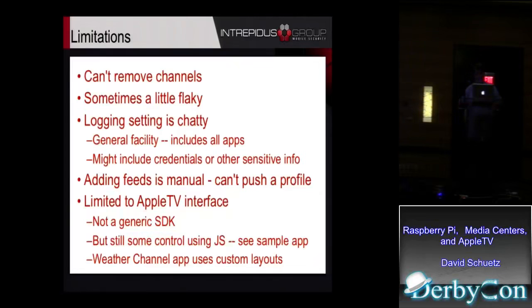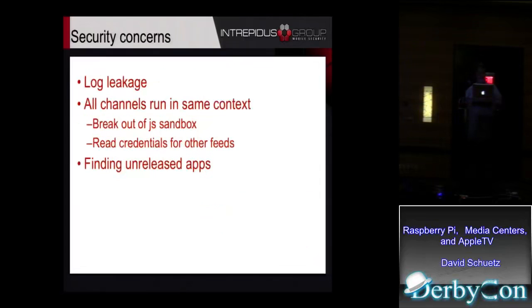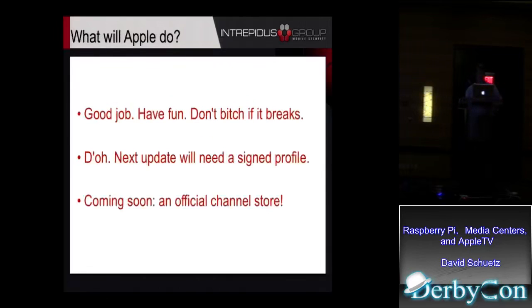I don't think. Security concerns: I mentioned log leakage. I mentioned that all the channels run in the same context. They're all part of the Apple TV binary, which means if you can find a way to break out of the JavaScript sandbox, or if you find a bug in the binary, you might be able to read credentials from another application. Finding unreleased apps is kind of a security issue if the people developing these apps don't want you to see them yet. We actually contacted Apple before the talk and said, hey, by the way, we found this. It's not really a security bug, but you might want to tell people making these apps not to put their configuration at atv.mynetwork.com because somebody could find it.